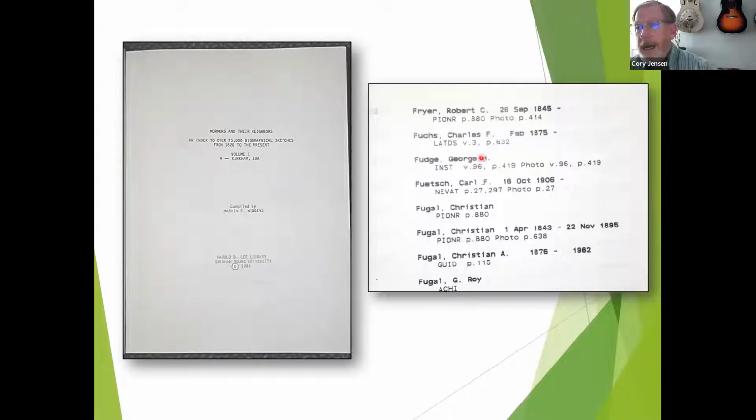So you can look up a name. Here's Robert Fryer, R.C. Fryer from the Fryer Hotel. If you look in here under his name, it shows that he has a listing in Pioneers and Prominent Men, page 80, and then there's a photograph of him on page 414. So then you can go to that particular resource and find what information you can on him there. I can't remember what all these different acronyms stand for, but there's a little guide at the front that shows what each of these sources are. And then you can look them up in that source if it's available at your reference library.